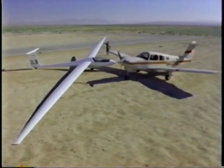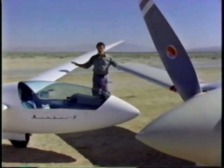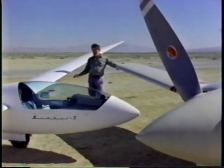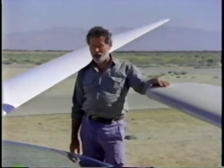Here's aerodynamicist Jack Lambie. We're going to look at two different kinds of airplanes here. They both work on the same principles, but you're going to see a lot of differences, too. The first thing you notice is the wings, of course. They both have about the same wing area, surprisingly, but this is on 80 feet of wing, and this is on 35 feet of wing.